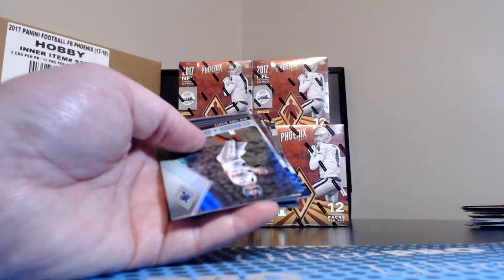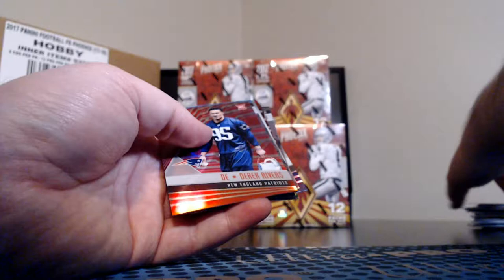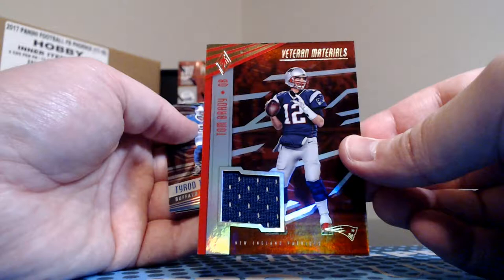Tom Brady, purple. That one is 127 of 149. Ellie Mae, Luke, and Jonnu Smith, rookie. The Titans all base. Ricky Rosen, Mitch Trubisky, base, non-numbered. Derek Rivers, pink, 74 of 199. Kevin Green, Andy Dalton, and James Conner, base rookie. Veteran materials, Tom Brady out of nowhere. Let's see if that is game worn.